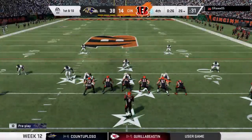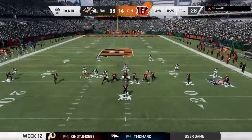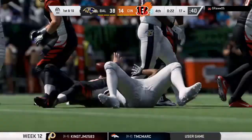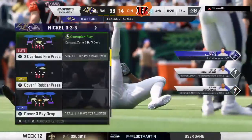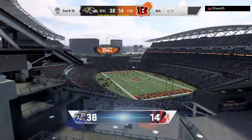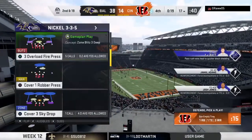The Bengals drive is about to get going. They're down big here late. I don't know, just one last drive here for pride. Nowhere to escape, and he goes down. Quinnen Williams in there to bring him down, and that is sack number 17 for him now on the year.